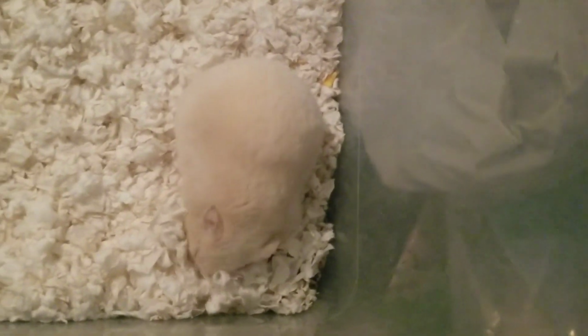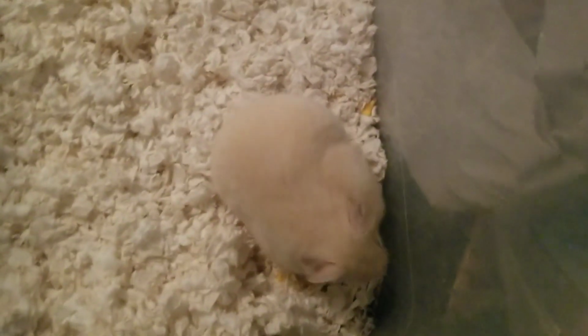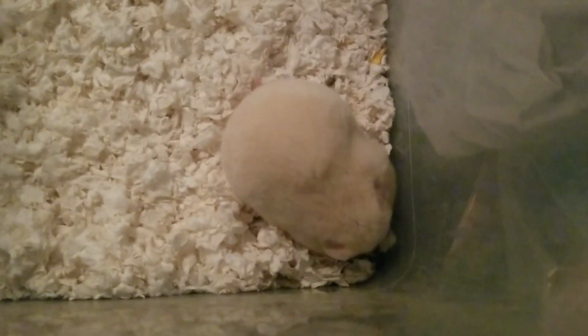Can you imagine if your cheeks went all the way to your waistline? Someone says you put on some weight over the holidays, you'd be like, no, I just stuffed my cheeks. I'm gonna spit it out and put it in the corner later.